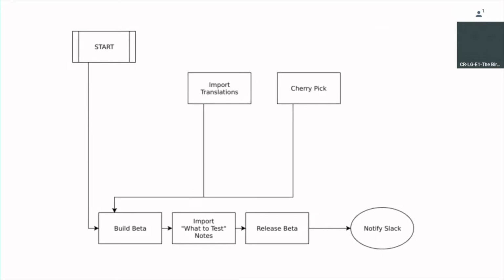And the beta is the binary version of an application that we ask QA testers to test before we actually do a final release. So a beta can be built for a few different reasons. It gets built when a train first starts, so every 2 weeks. It gets built whenever we import new translations for one of the 14 languages.